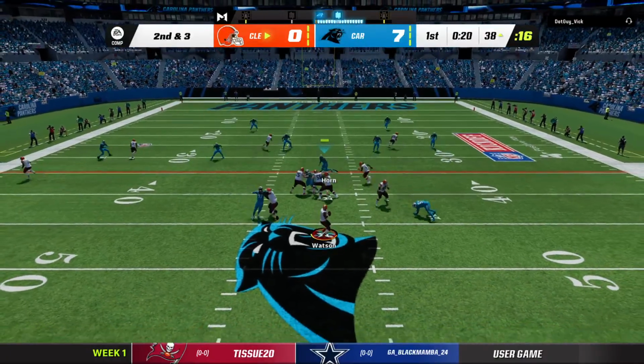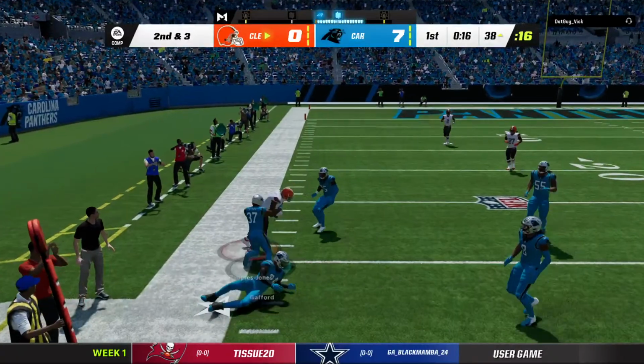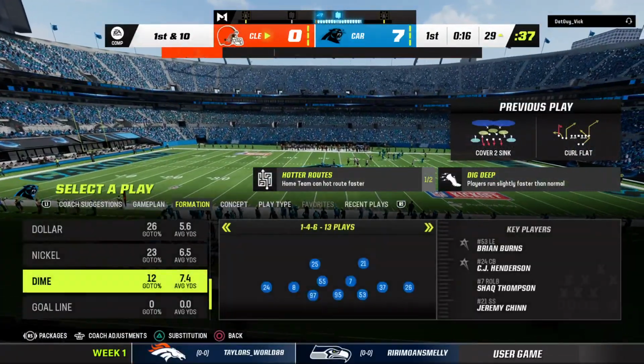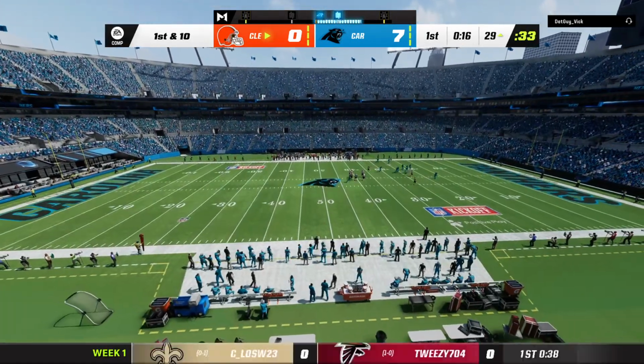To throw is Watson. That's complete to Peoples-Jones. And he is out of bounds inside the 30. His first catch, good for 9 and a first down.